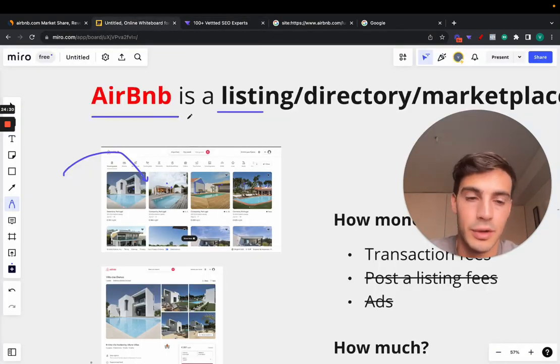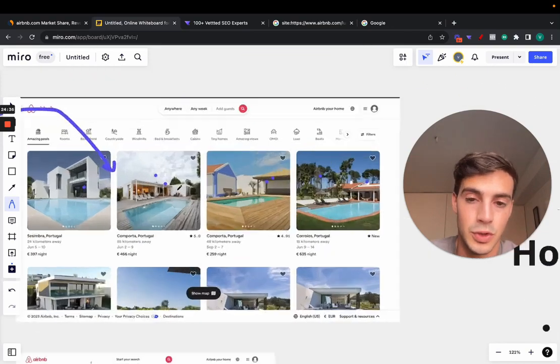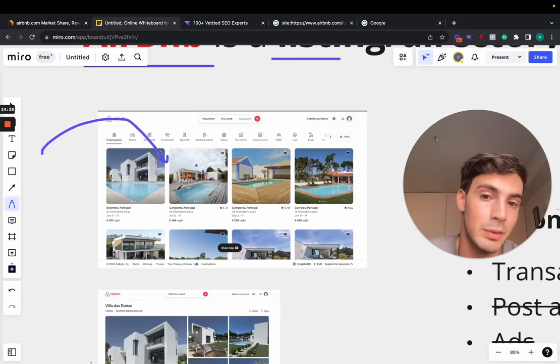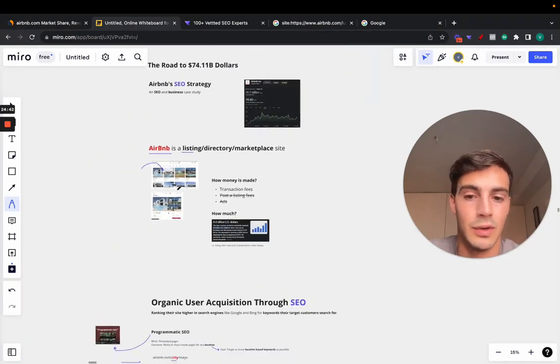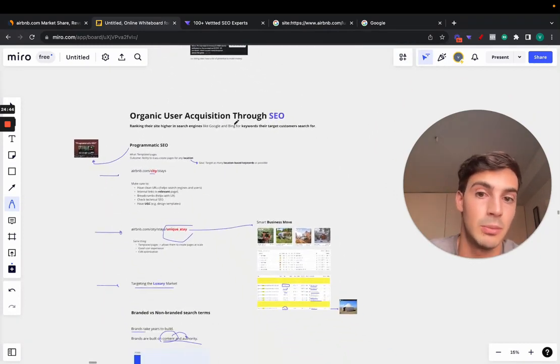Airbnb, Upwork, Fiverr, Vetted, all of these marketplace directory listing websites benefit from user-generated content, right? And they're a great way to make money. Now, of course, you cannot just spin up a website and make money with it. You have to have a proper marketing strategy in place. And Airbnb's strategy for user acquisition through organic SEO is very, very smart. So that's why I wanted to let you know on that.